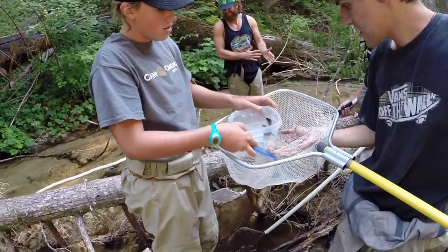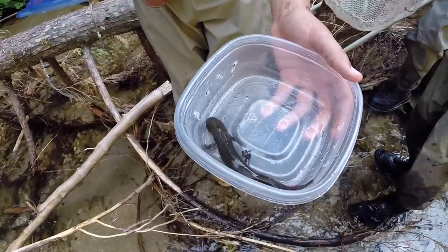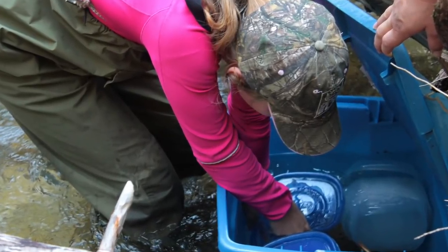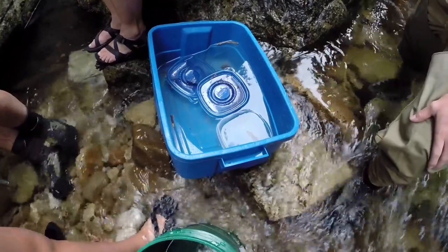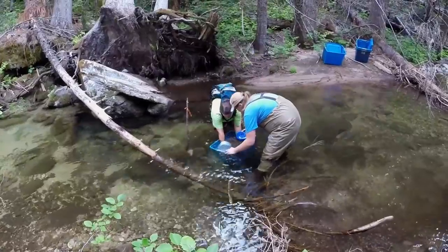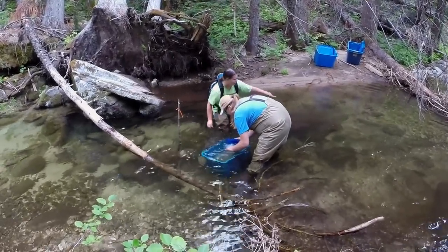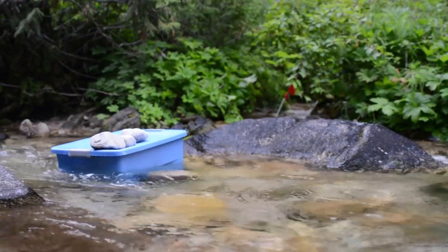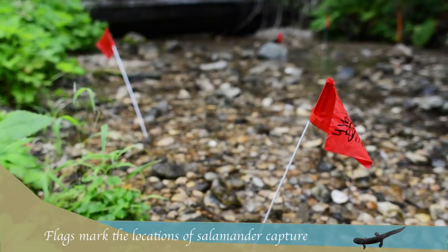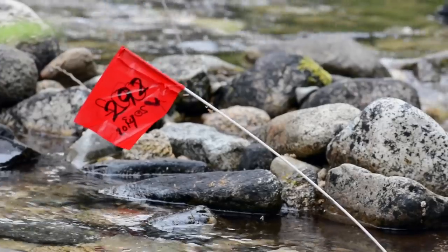After a salamander is captured, it is placed in a labeled plastic container. This, in turn, is placed in one of the live wells, spaced every 100 meters, starting at the 50-meter mark. The salamanders will be kept in the live wells until they can be measured and tagged. A red flag is placed in the exact spot where each salamander is captured.